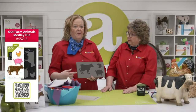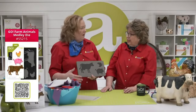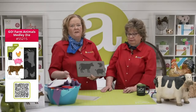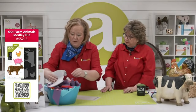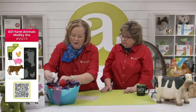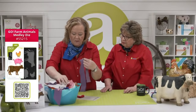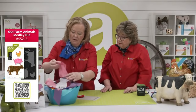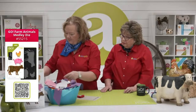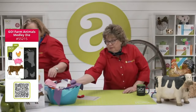So when we talk about this being super scraps, it's a great way to go to your scraps, because pigs don't always have to be pink. But we did find some little scraps in our bag here, so let's cut something pink. We'll cut a pink pig. I love this. Actually, I'm going to cut a pink chicken, because then you can see how cute he is.